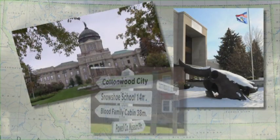The nice thing about starting in Helena is that when you drive out of town in any direction, you're going to find gold.